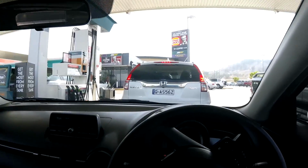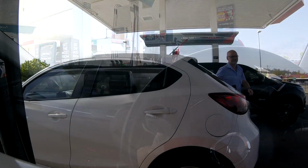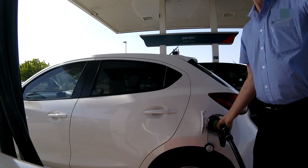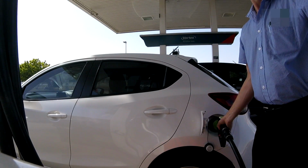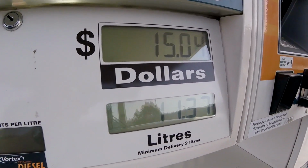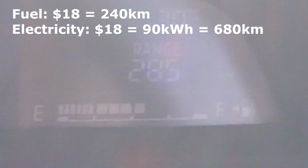Just $20 for the 3 days. That should be fine. There's a line up of cars at the charger here. So $18 gives me 240 kilometers.